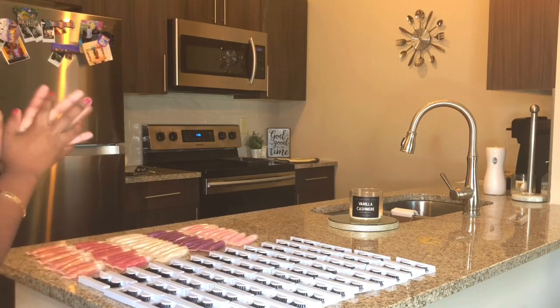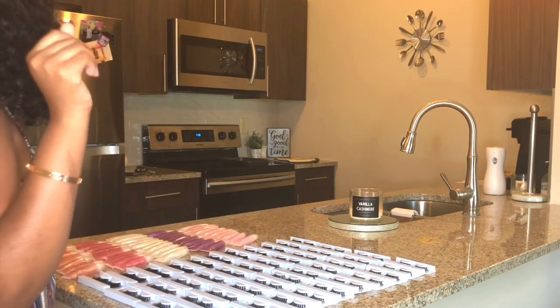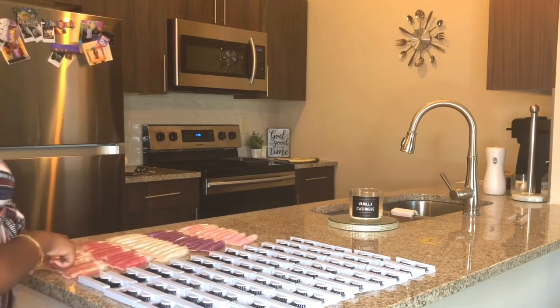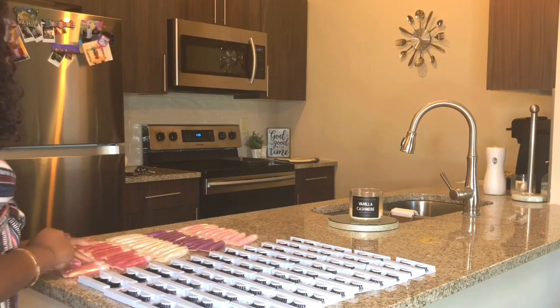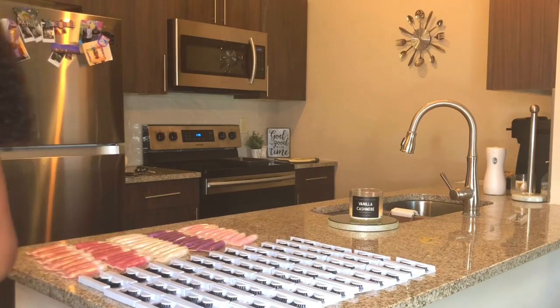And now I'm going to put on some gloves and I'm going to start putting the eyelashes in the cases or whatever, and the lip glosses. I have to make lip gloss labels still, but I do have a few that I can use for this video. So we're going to go ahead and do that.